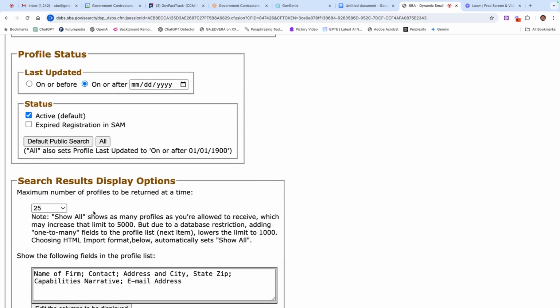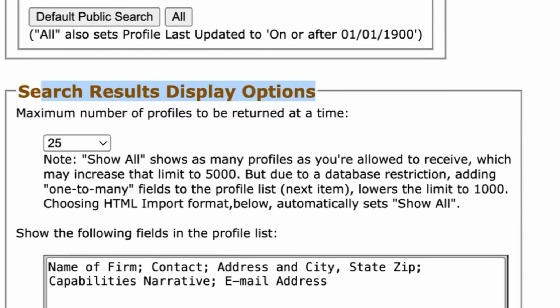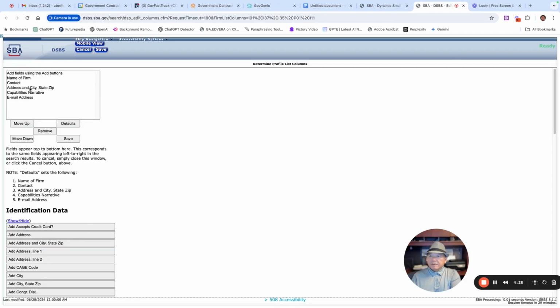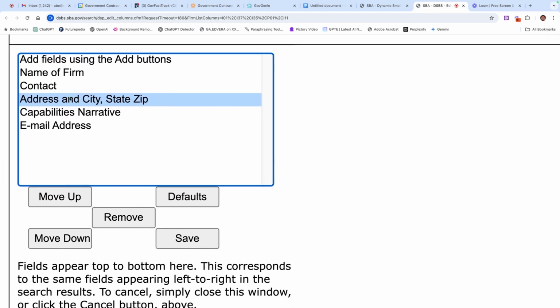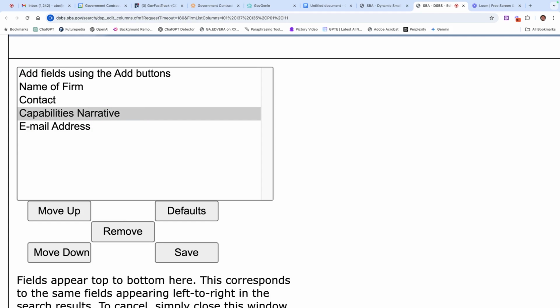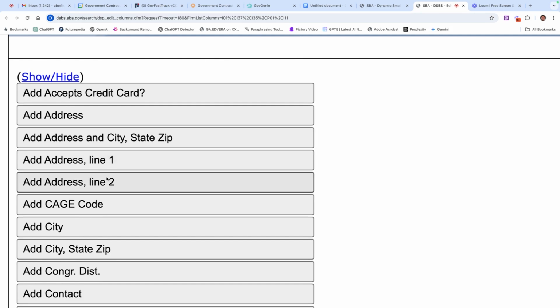And then I will come down here, and the next area is very important. If I come down here where it says search result display option, this is very important. I'm going to click on the edit button here, and it's going to give me this pop-up. First thing I'm going to do is remove the address, city, and state. The reason I want to do that is if I don't remove that, it's going to give me a list where one company is going to be on 2 rows on the Excel sheet. So I'm going to remove that. And I'm going to come back and add the state and the cities one at a time. So for example, I'm going to add the address as a separate column.